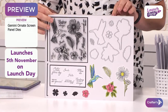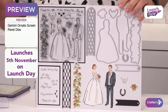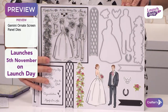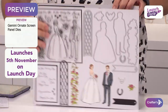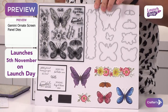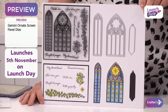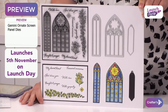So this one here is your hummingbird. Got a kind of really lovely oriental feel to it, this one. Then you've got your, look at this one, Happily Ever After. Love that. Absolutely love it. With your bride and groom there. And again, you've got that extra trellis panel within there, which is fantastic. This one here is your schmetterlings. You can't have too many schmetterlings in your collection. We know this already. Then you've also got here this, which is your treasured memories. Look at that, those are gorgeous. Imagine creating those screens with all those wonderful stained glass windows in there.